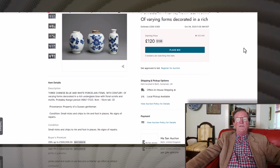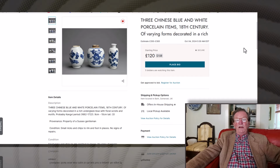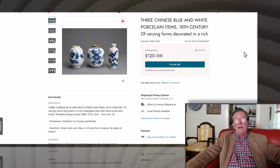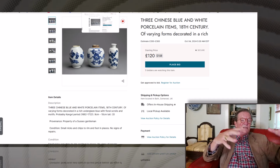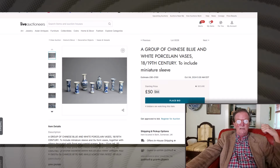The biggest jar is 4 inches tall. There you go. You get 3 of them for a starting price of 120 pounds. And what you want to do is, if you can, buy a couple of lots and have them merged together into one big box and sent over to you.